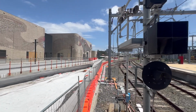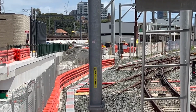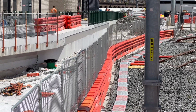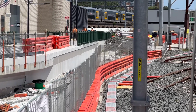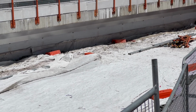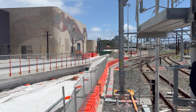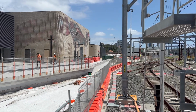So now at the end here, if I zoom, you can see that there are tracks which are facing the direction of the track bed into platforms 13 and 14. However, the remaining tracks won't be laid until they can remove this fence here, for all this protective layering above the track bed. But I'm guessing the works to finish off platforms 13 and 14 will progress gradually over the next half year.